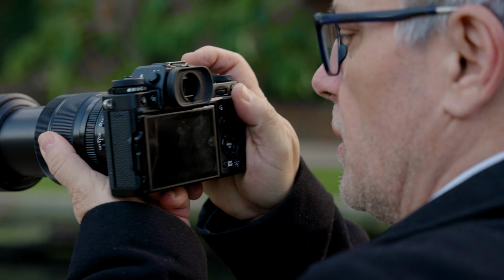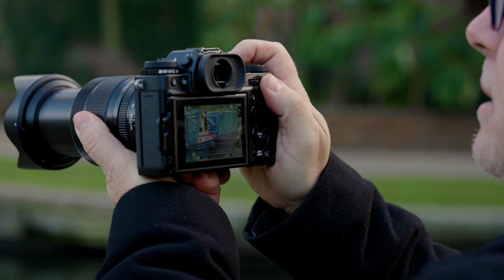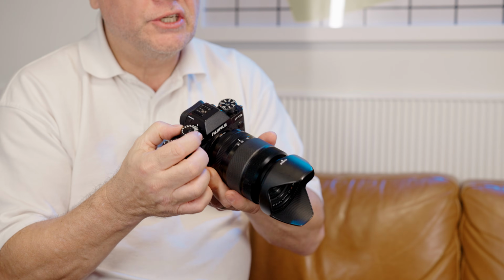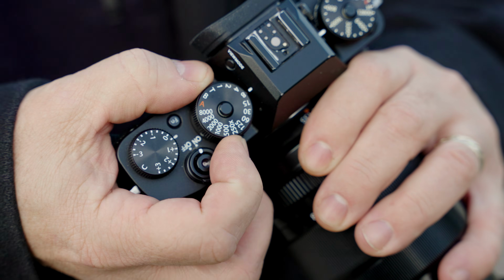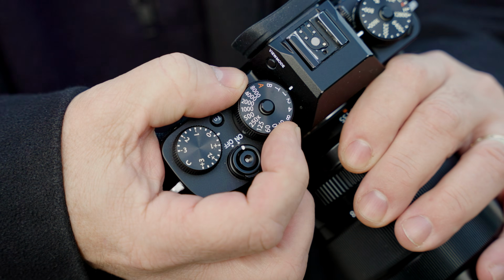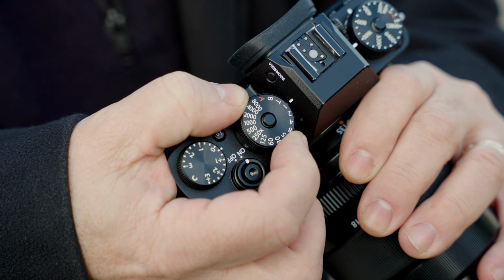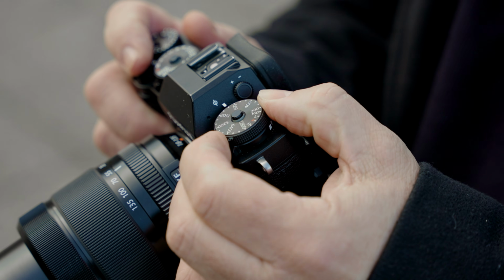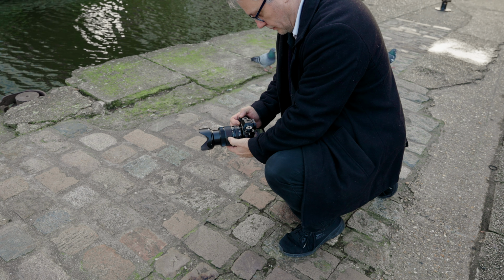It follows the traditional Fujifilm design of a very analog layout, just like 35mm SLRs of old, with a traditional shutter speed dial on the top and an aperture ring on the lens. You've got exposure compensation over on this side, and you've got your ISOs on this side. If you like that old style way of working, which I do, then this is a really lovely camera to use. It's not just about the design and handling though.